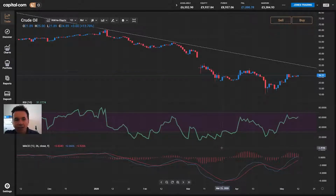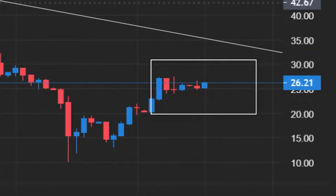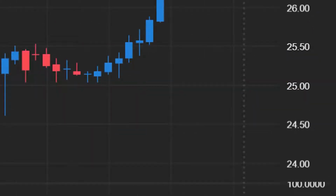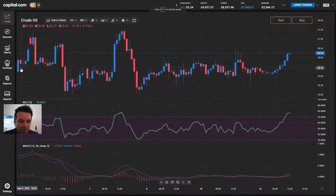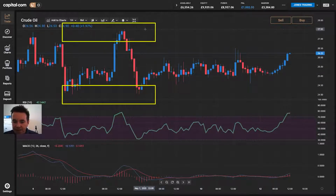But what I'm going to do for a change, I'm going to place a really short-term trade on this. So what I want to do is just focus on the past week or so. So we're going to take this down to a much shorter-term chart. So here's the hourly chart of crude oil going back to the 5th of May. Pretty sideways range, a bit of excitement now and again, but overall just trading in this wide range, support at 24, resistance at 27.50. Not much from the indicators.